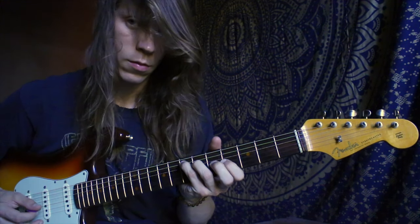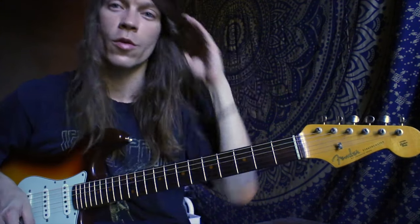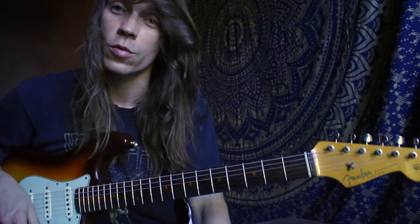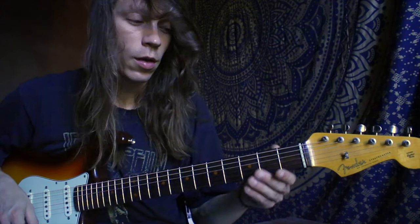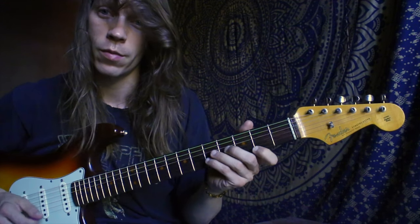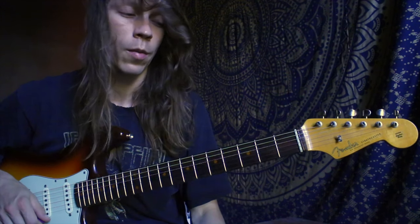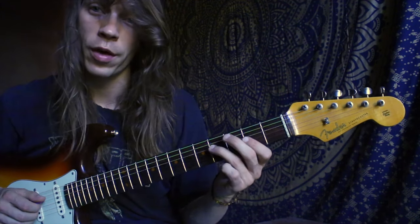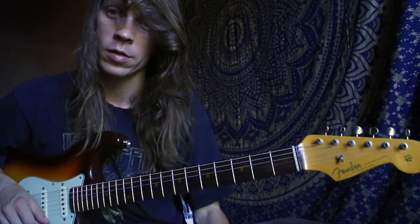So each of those chords has its own set of tones. I'm currently in the key of F sharp minor, which puts my pentatonic position kind of right here. Now we can make this whole thing a lot more alive if we really get mindful of what notes are in that little box there.